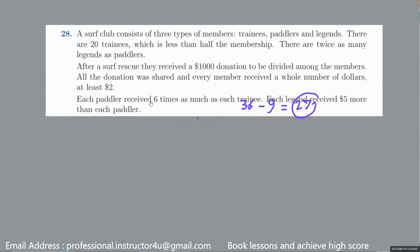Okay, a surf club consists of 3 types of members: trainees, paddlers, and legends. There are 20 trainees, which is less than half of the membership. There are twice as many legends as paddlers.